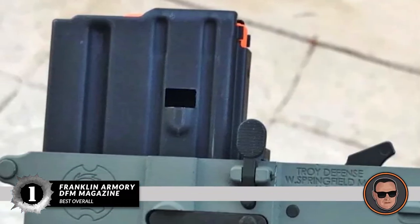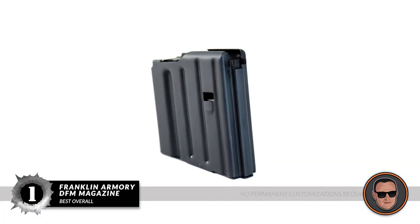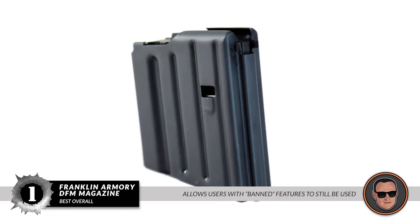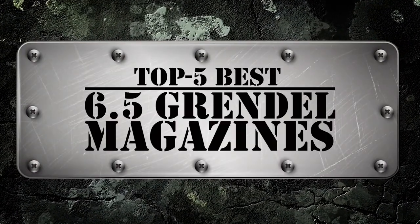Bottom line is, it's California, Connecticut, and New York Safe Act compliant. It does not require permanent customizations, and it allows users with banned features to still be used. There you have it, our top 5 best 6.5 Grendel magazines on the market.